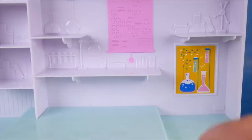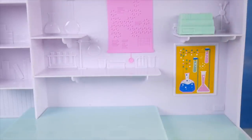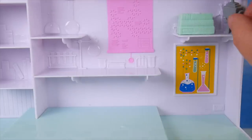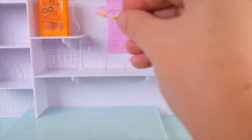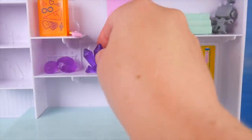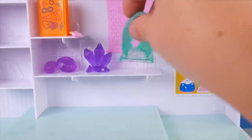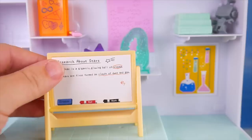Right behind you. Here we are in the science lab. There's definitely some things missing. Got a little stack of books up here. Super cool robot project everyone's working on. Big science book full of things that we need to know. A ruler for measurement. We've got some rock and gem formations. So neat. Here's another one. And look at this. Whoa. Here is our teacher's easel.